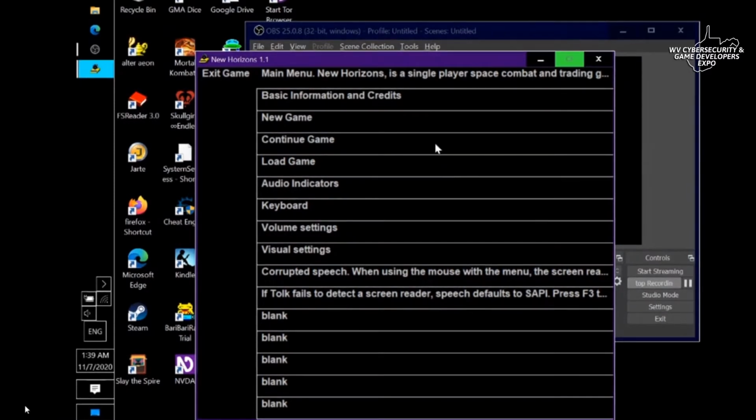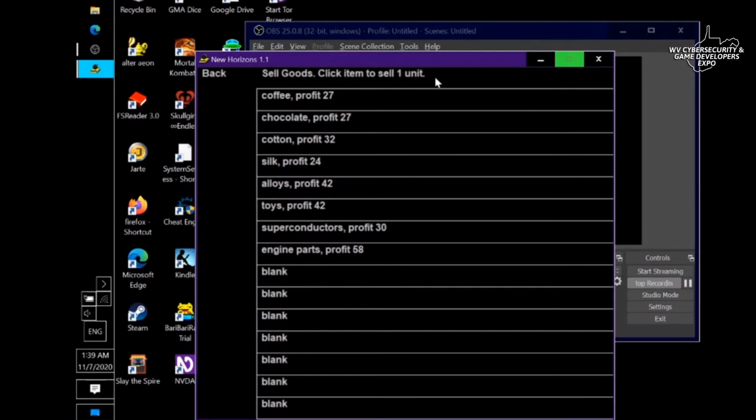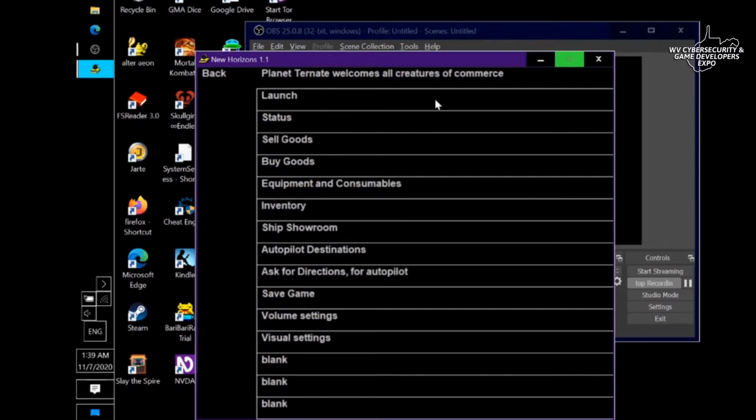Load game. Continue game. Planet Turn 8 welcomes safe pilots. Launch. Status. So this is just the menu. All 100%. Fuel 25. Credits 9,434. Click for status page. Sell goods. I want to sell some stuff. Click item to sell 1 unit. Coffee. Profit 27. 2 remaining. All sold. Chocolate. Profit 27. 1 remaining. Status. Launch.